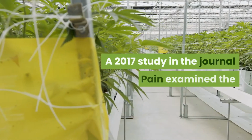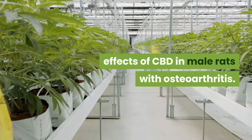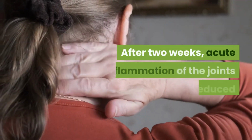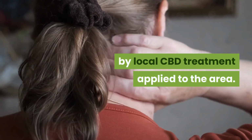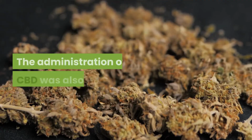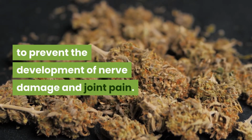A 2017 study in the journal Pain examined the effects of CBD in male rats with osteoarthritis. After 2 weeks, acute inflammation of the joints was reduced by local CBD treatment applied to the area. The administration of CBD was also found to prevent the development of nerve damage and joint pain.